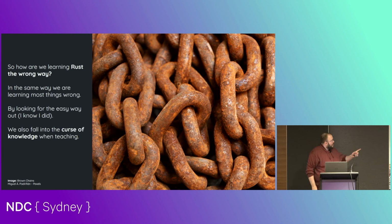There's another thing that I've spotted in this. We also fall into the curse of knowledge when teaching. And this is also about fluency, because I find this easy, so it should be easy to explain to others. And this is absolutely not the case, all right?